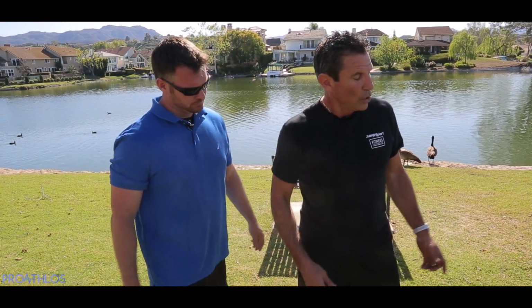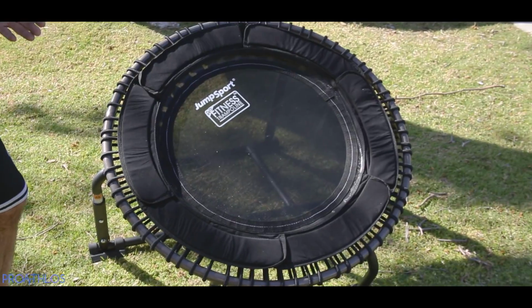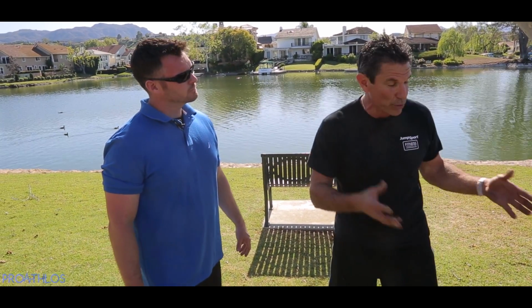What are the benefits to this compared to other workouts, like calisthenics, plyometrics, strength training? The one thing about this that most other things don't do for you is that it benefits your lymphatic system. So it has lymphatic drain for when you exercise. It's the only exercise program I know that you're actually detoxifying while you're exercising. But the best part of it is it takes away about 80% of the impact compared to ground-based exercises.